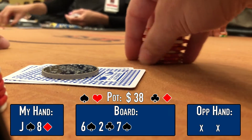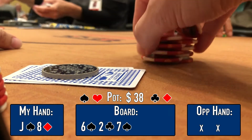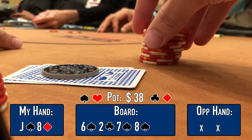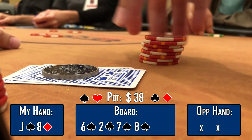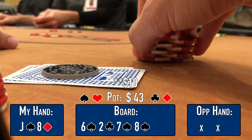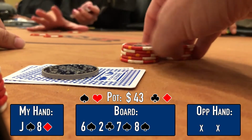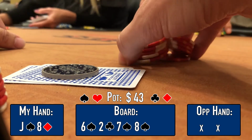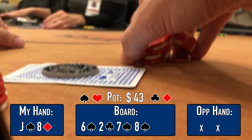The action checks through, so we're off to a turn. The turn is an 8 of spades, so now I've picked up a pair, plus I have a flush draw. I've got a little equity in this hand. The action checks to me, and I just throw a $5 bet out. I'm actually kind of hoping to get re-raised here, so I can determine the strength of my hand based on the size and most likely call to evaluate a river. Middle position folds, but the small blind snaps me off, and we're off to a river.